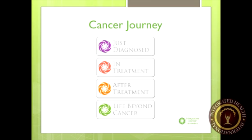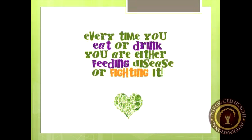So this is how I think about the cancer journey. When someone comes into my office, they will be in one of these four places. And each stage of the journey really has its own focus and its own needs. And so it's really important to understand at each stage what you need to be looking at, what you need to be doing. And that's what I talk to my patients about. What I'm going to talk to you about today applies to all phases of the journey. And so really, every time you eat something, you're actually either promoting health or promoting disease.